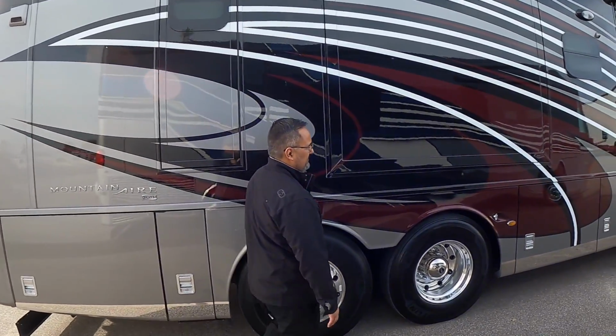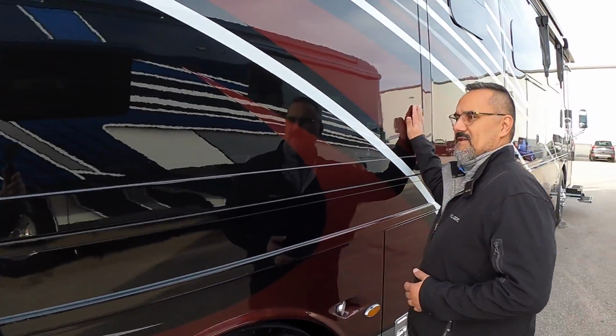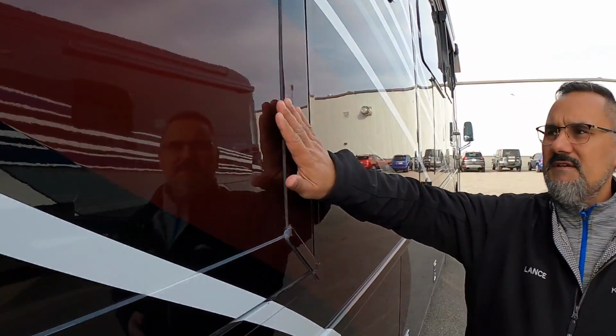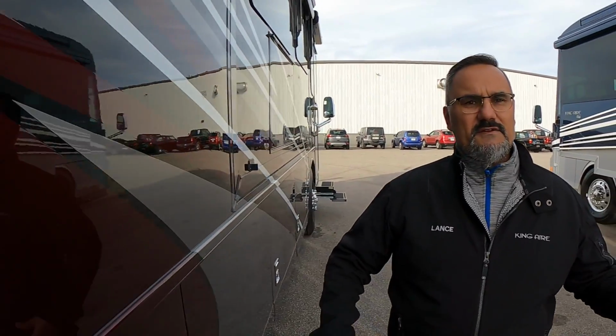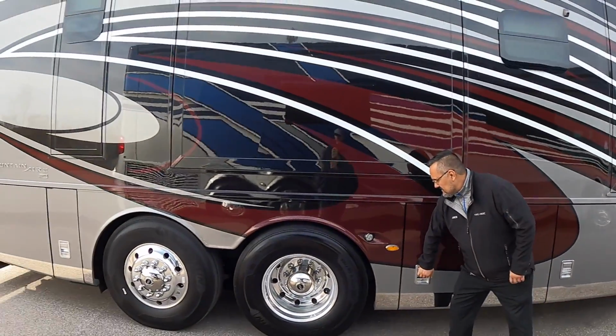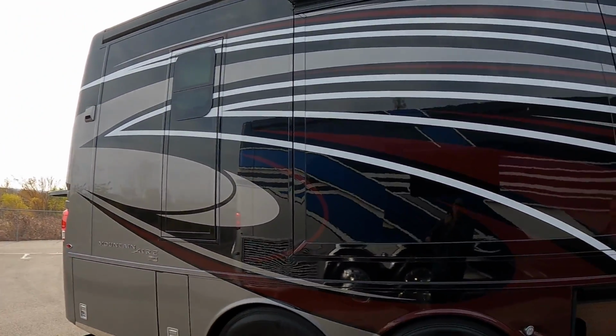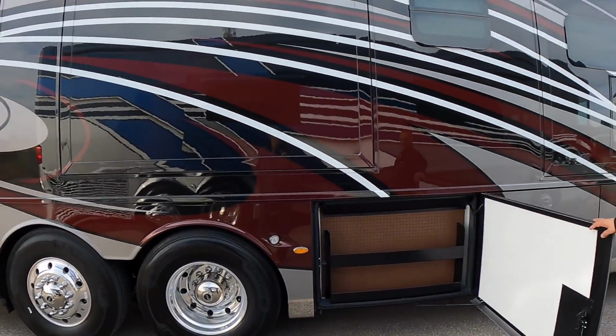One of the things that makes Newmar unique in the whole RV world is these slide outs. You'll notice how they go flush, so it really cuts down on the wind noise. When we go on that test drive later, if you just listen to the cab, you're going to notice it's pretty quiet. Nice quiet ride. And back here you've got an emergency egress door too. Look forward to showing you that from the inside of the coach.